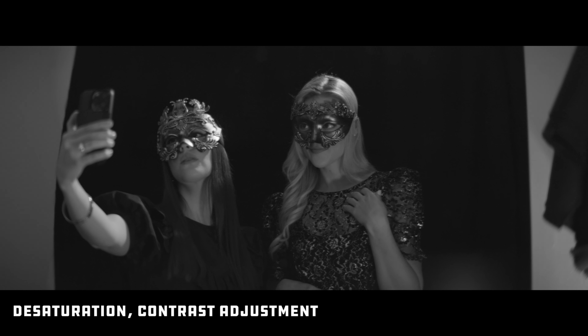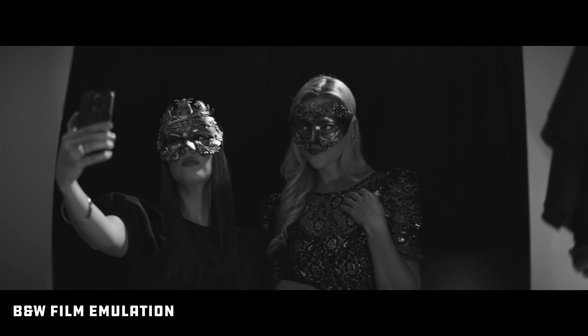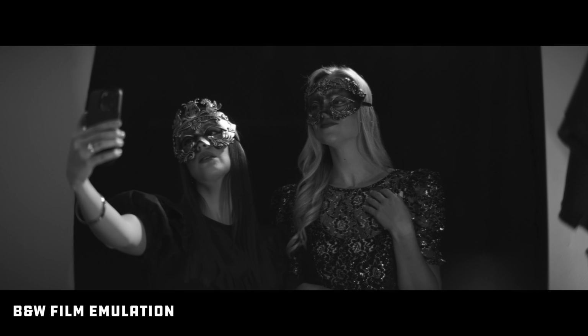The point here is film doesn't simply desaturate colors. It actually treats each color differently in various ways, darkening certain colors, lightening others. And so in this case, we were able to create some fantastic depth just by adjusting how each color is represented in black and white, as opposed to simply sucking the color out of the image.